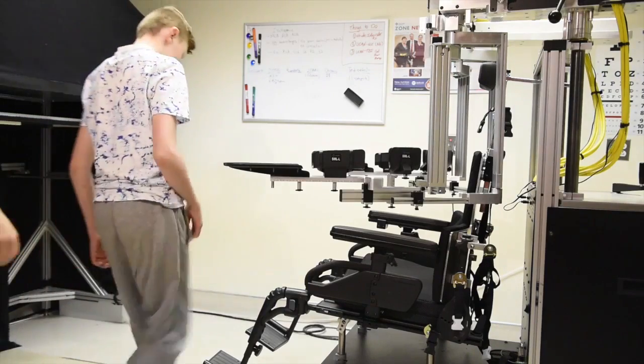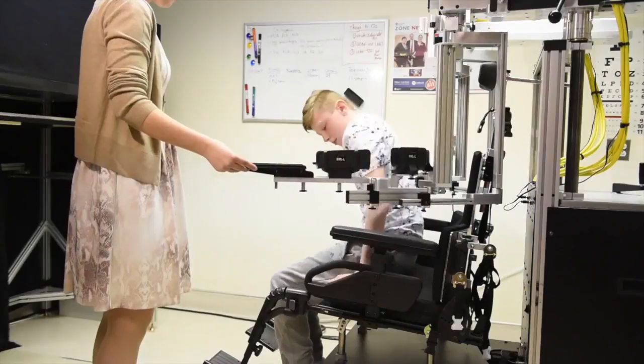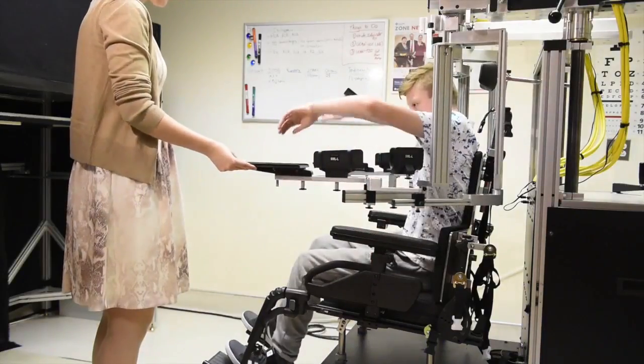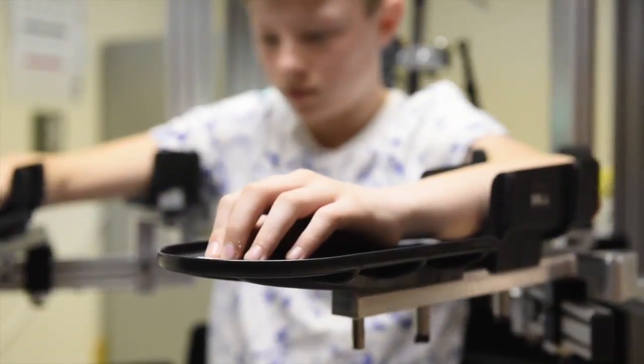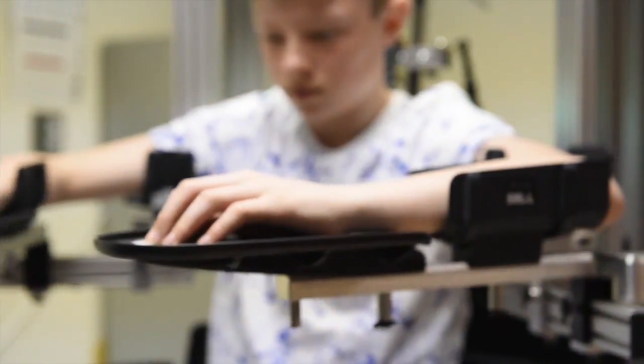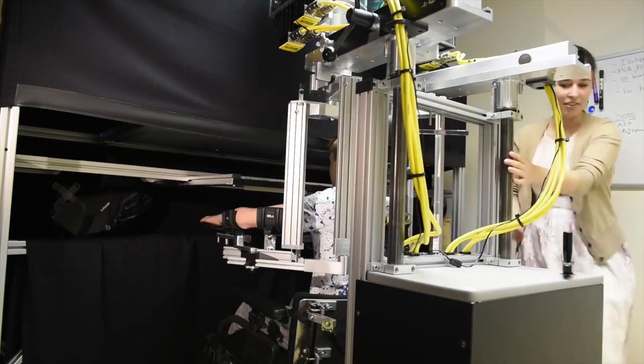This is the KINARM robot, and it's what's called an exoskeleton robot. So it's a device that a patient actually sits inside of. And the main goal is to measure the movements and manipulate the movements of the upper extremity, so the two arms. One of its biggest advantages is it can measure not just the way we move our arms, but the way our brain processes how our arms are moving.